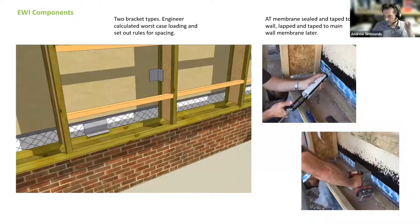The engineer on the job worked out the worst case loadings on this system and gave us some rules of thumb. Basically, it was written down on a drawing, but just an indication of where these brackets should be placed and maximum centres and so on. Tim, I don't know if you want to mention anything about that tricky detail there where we had to put on an airtight seal behind that structural work.